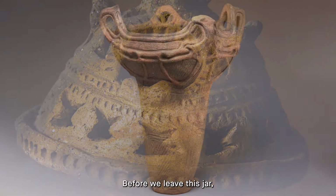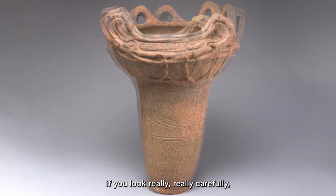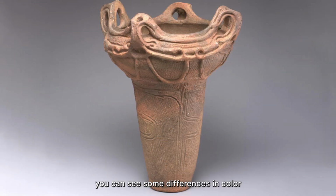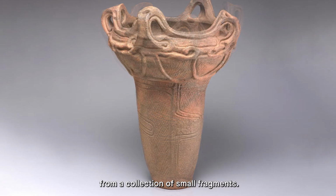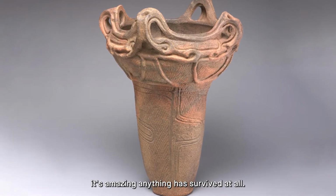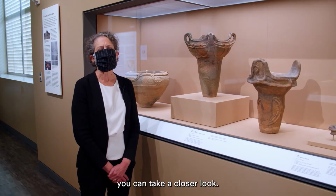Openings in the top were to let out smoke or other fragrance. Before we leave this jar, let me show you one more interesting thing. If you look really, really carefully, you can see some differences in color, and those indicate that it has been reconstructed in modern times from a collection of small fragments. This is really common for objects this old. It's amazing anything has survived at all. I hope the next time you come to the museum, you can take a closer look.